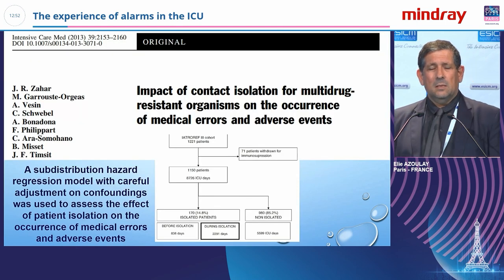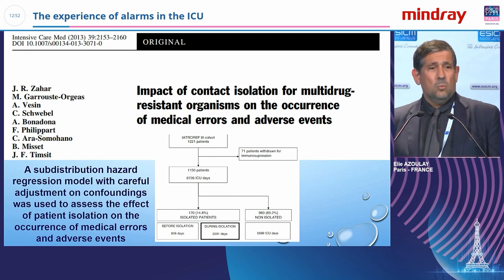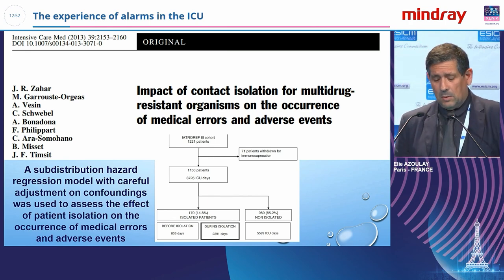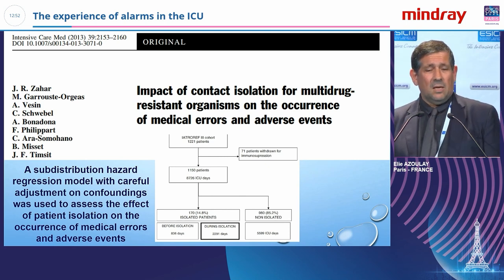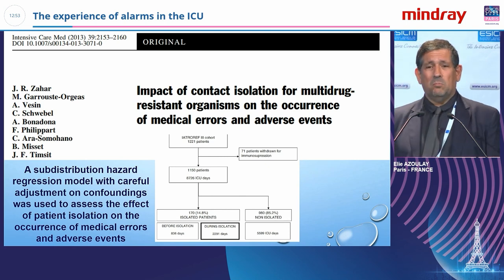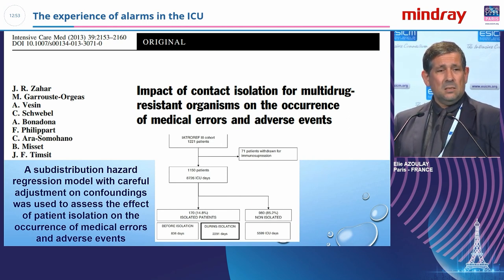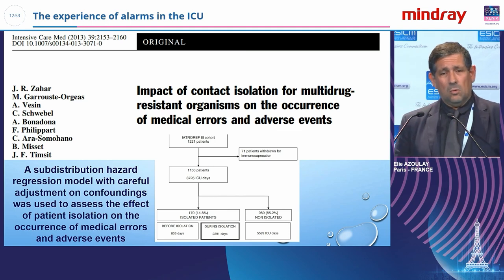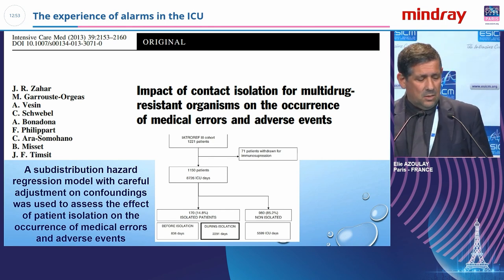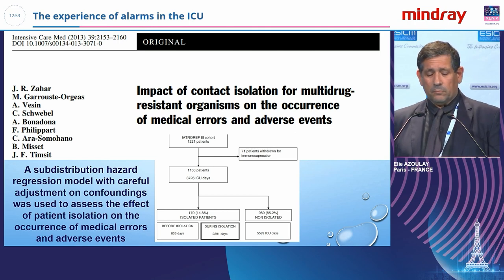On the other hand, if we were disconnecting patients from any monitoring, which in some cases may happen for patients who are very isolated because of any infectious disease, and this paper came out before the COVID-19 experience, they just measured in the ICU the difference of outcomes between patients who were isolated for any respiratory or multi-drug resistant bacteria reason, and those patients were compared to other patients.